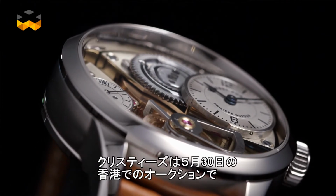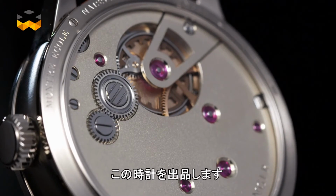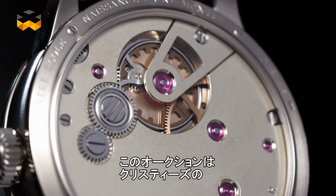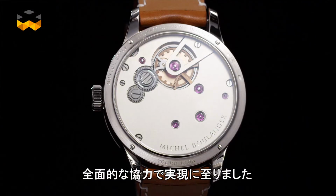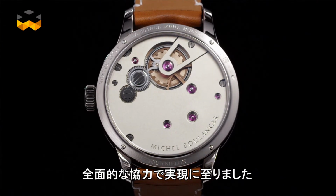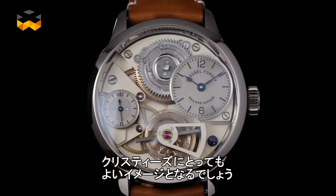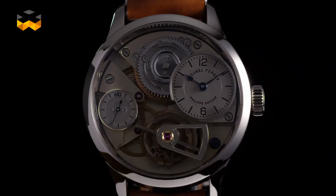So Christie's, in the action of organising the auction of this piece on the 30th of May in Hong Kong, will contribute back to the foundation their whole commission. So this is a big contribution, important of course in terms of that support, but also important in terms of the image. Christie's have a whole department of education, so they are also very, very concerned, and they understand the problematic that we're dealing with.